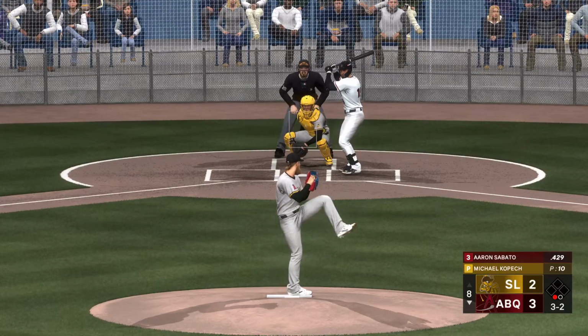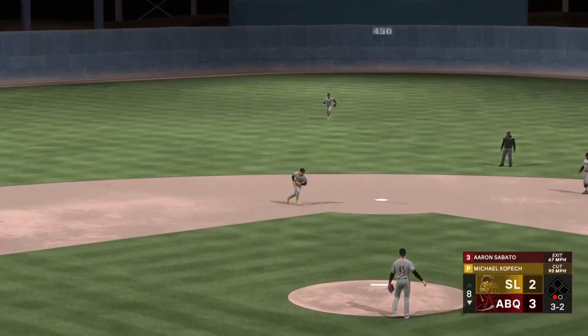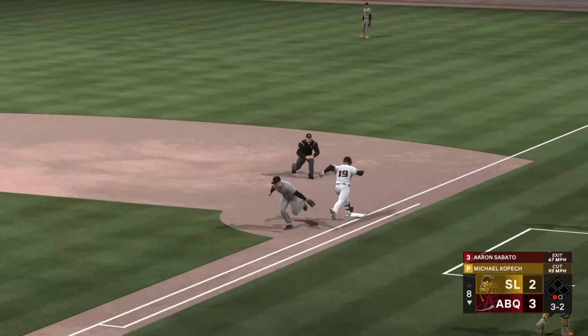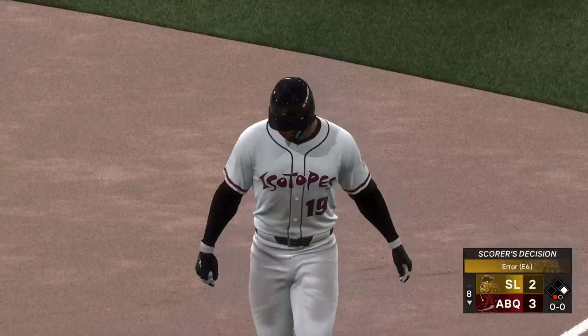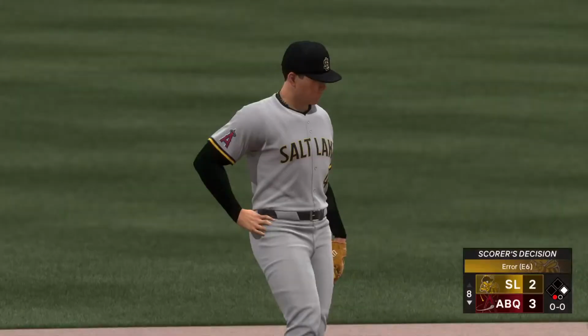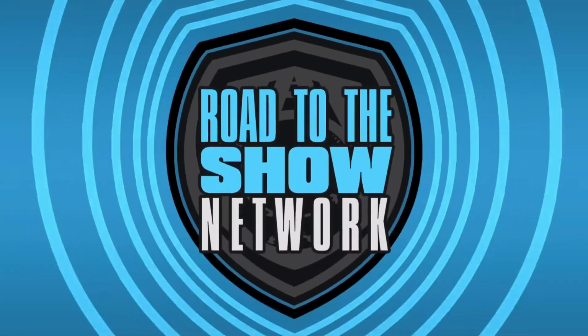Payoff pitch. Up the middle, Troy. To first, but it pulls him off the bag. That's a gift for the offense. This is a throw a shortstop usually makes. That time, he just put it wide.